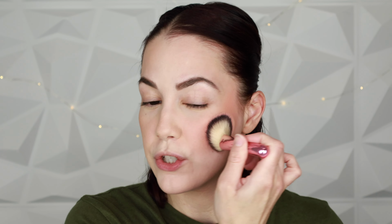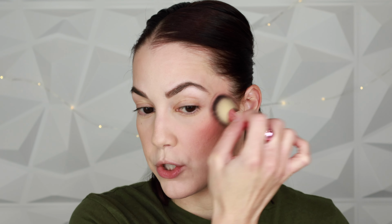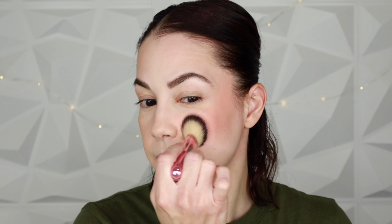The color is absolutely beautiful, and I almost didn't buy this because I bought this one and a pink shade. I'm so glad that I ordered this shade because it's so, so beautiful. It's stunning. And I'm going to now blend onto the apples of the cheek, whatever's left on my brush, and continue blending this out. Look at that. So beautiful. It's the perfect everyday blush.